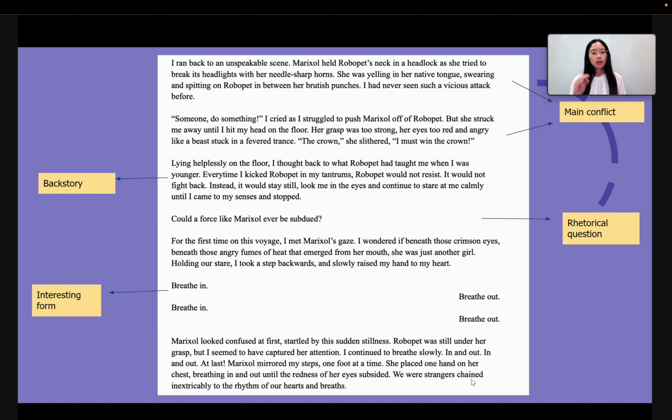One thing that's very effective in any sort of writing piece is the use of contrast as well, the use of opposites. Opposites can be used to make something more jarring, or it can be used to make something a bit more intriguing. Okay, in this case, we were strangers chained inextricably to the rhythm of our hearts and breath. So you can see here, even though they're strangers, they're chained together now, right? Can you see how those are opposites? Yeah, and that emphasizes this resolution.